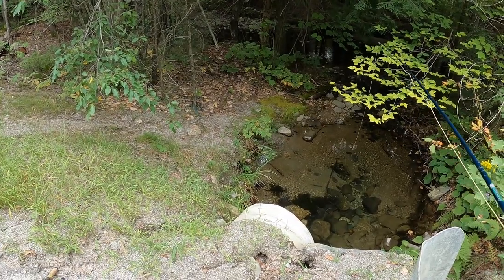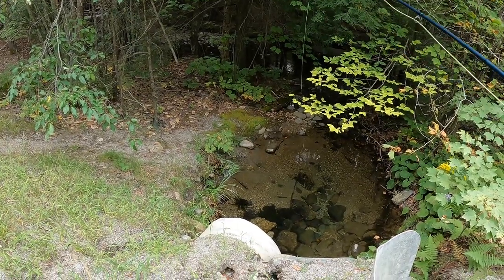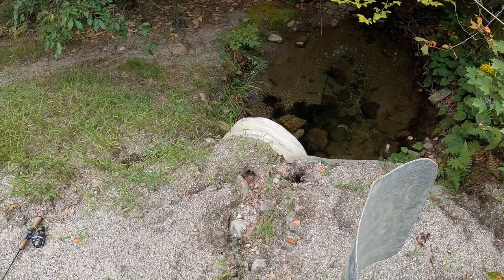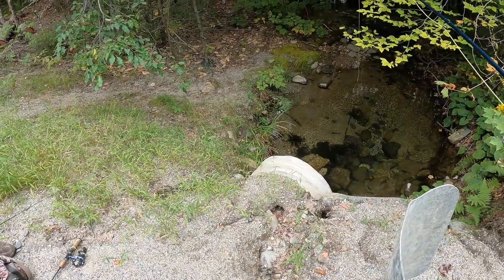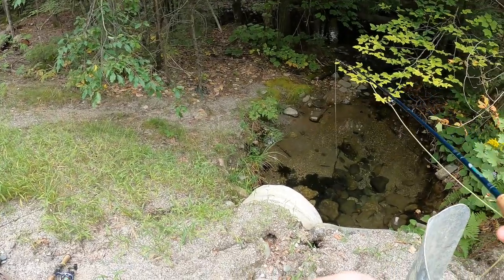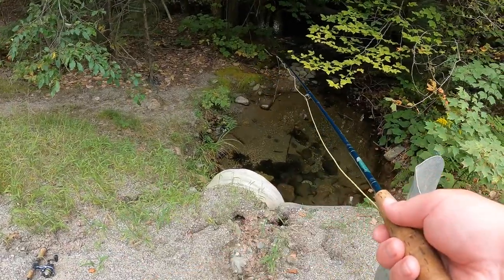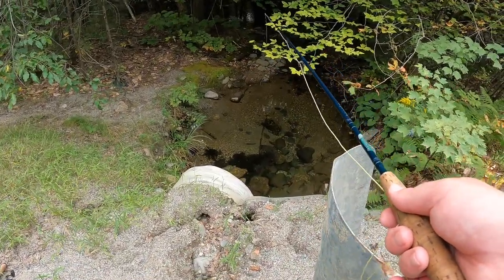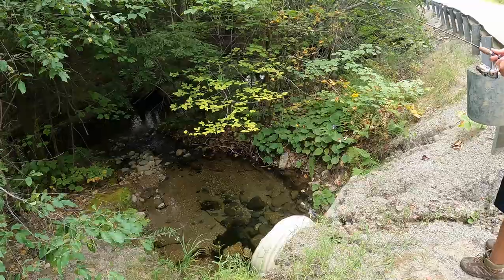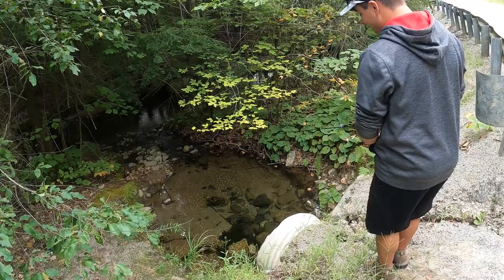What color are you going with? I'm not sure yet. I really don't know. Do they have a hot pink or yellow? Hot pink. Maybe I'll go with that. Already rigged up? Yeah. I'll take it. The thing with these is it's hard to snag in the tree. Yeah. The bad part is it's hard to hook a fish with.